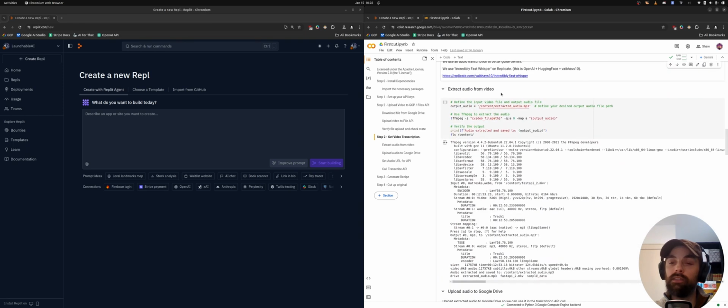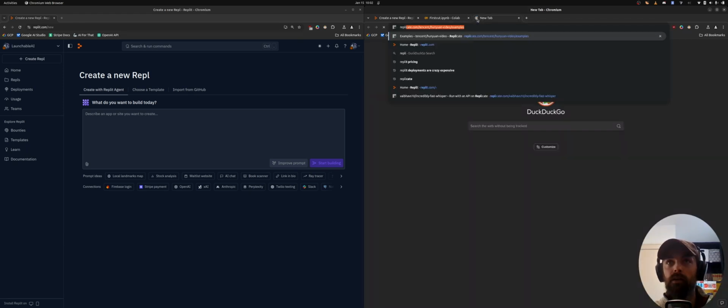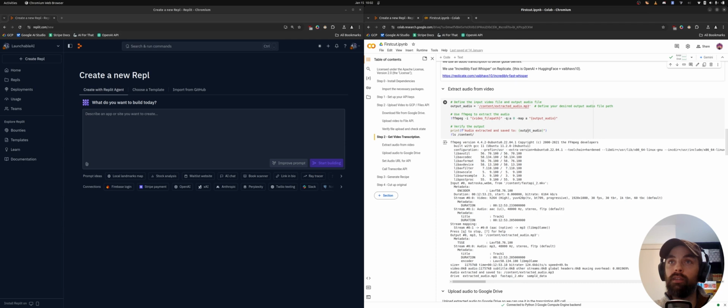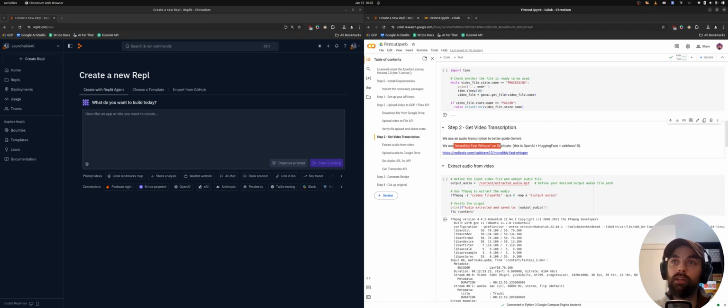So this is a really handy tool. If you've never used replicate.com, there's tons of different machine learning models that you can just call an API and get access to. So this is a great site. In this case, we're using it for transcription. So the incredibly fast Whisper model, it's an OpenAI model.